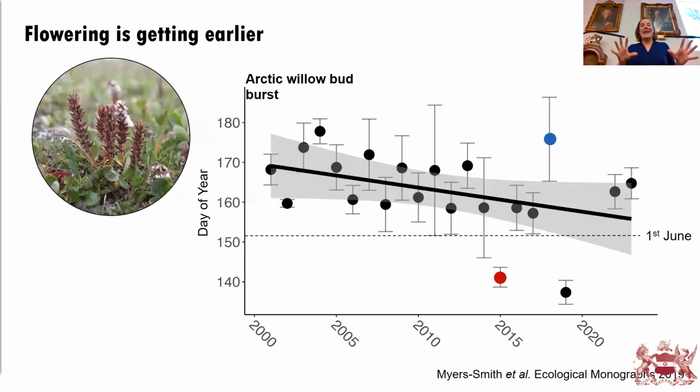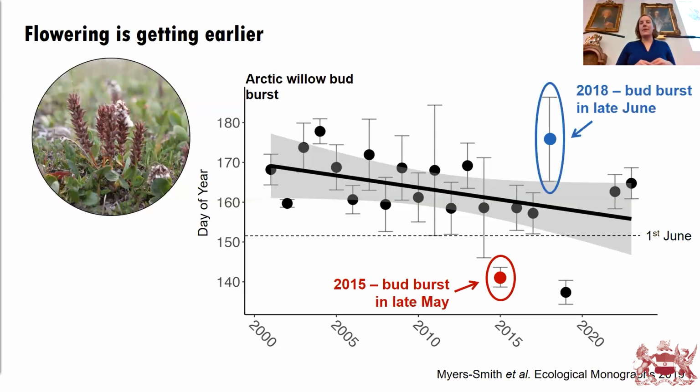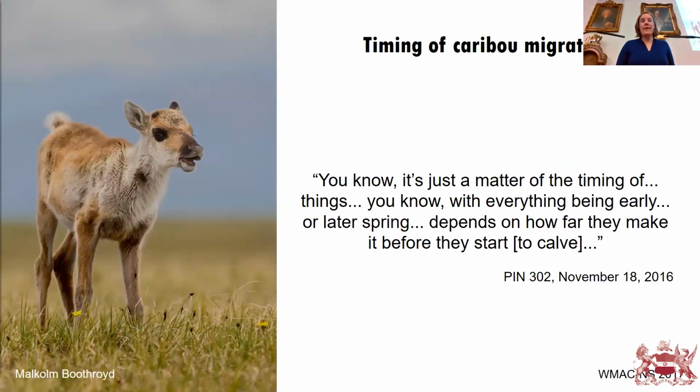This is the data from Kikiktark Island. And you've got 2 years here, one that had bud burst pretty much in late May, and one that had bud burst in late June. So a month apart, an early year and a late year in this time series. And there are caribou populations that migrate through this area, and this is the area where they have their calving grounds. And Indigenous people, the Inuvialuit, know that the timing of caribou migration is very closely tied to the timing of plant growth. And so this is a quote from a member of one of the Inuvialuit communities.